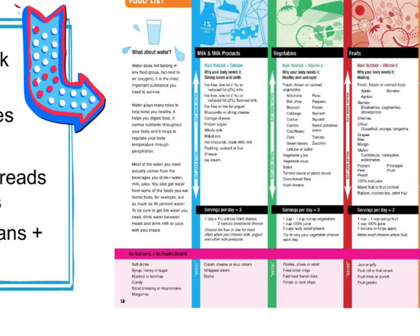And you all know me, one of my favorite topics is water. So what about water? Water does not belong in any food group, but next to air, it is the most important substance you need to survive. Water plays many roles to keep you healthy. It helps you digest food, it carries nutrients throughout your body, and it helps to regulate your body temperature through perspiration or sweating. Most of the water you need actually comes from the beverages you drink: water, milk, juice.